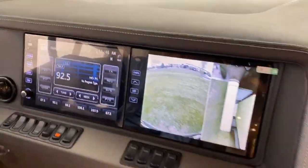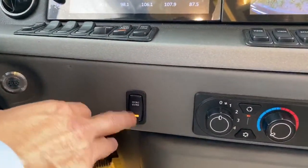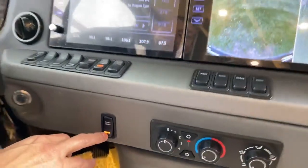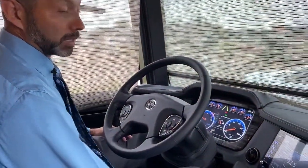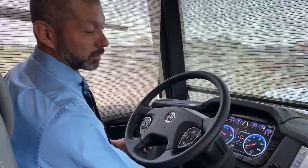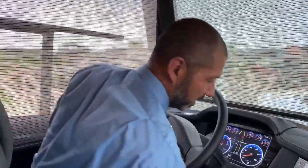All right, so right here, I want to show this. This is kind of a cool feature, I think. I don't know that I would ever use it. So this actually turns off your heating and cooling controls on the passenger side. So if you want to make your wife mad or your passenger mad and you don't want them controlling that thermostat and the controls on that side, you just turn that off and they lose power over there. Again, I probably wouldn't use it.